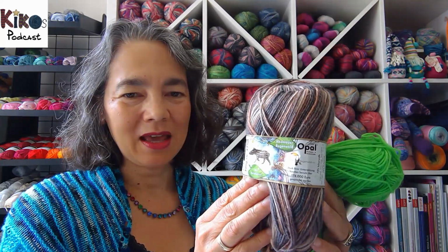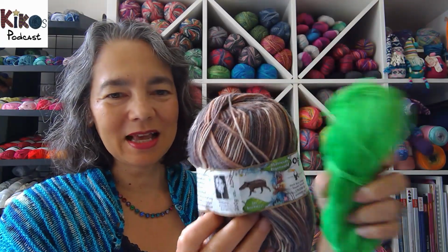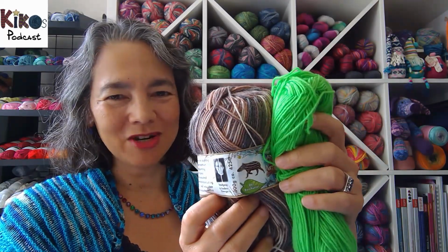Yeah, that's another Opal yarn. This is out of their Rainforest series and the bright green solid color. And the third pair of socks I'm knitting is another Rainforest color from Opal. This is out of the current series from this year.